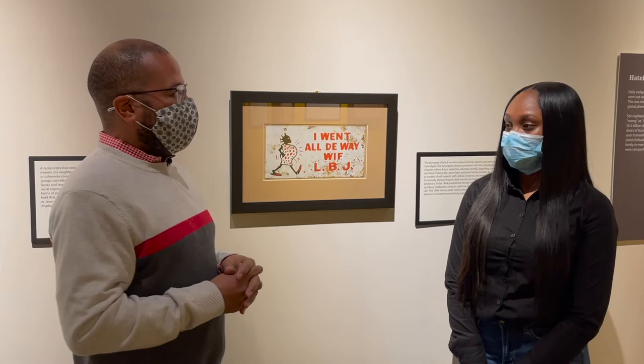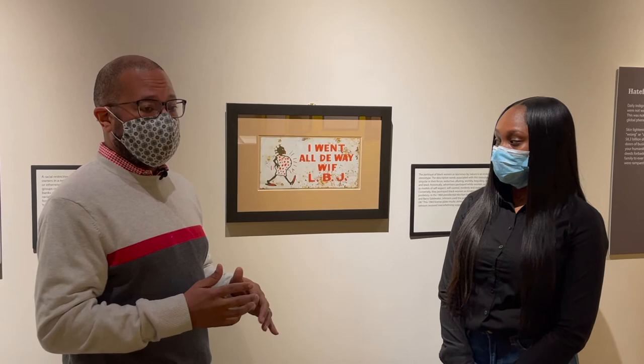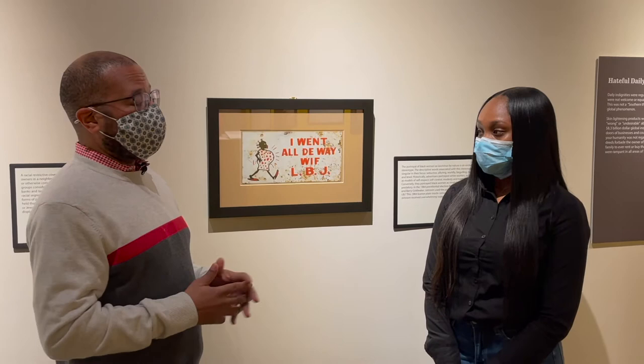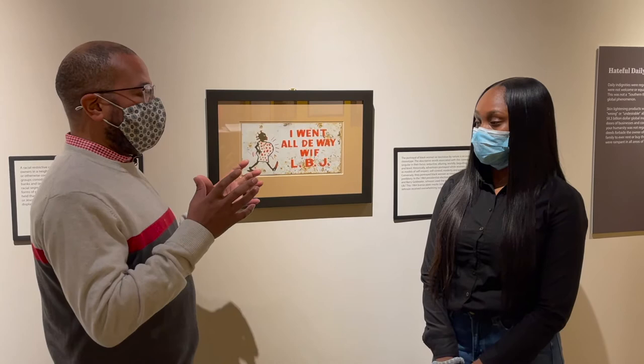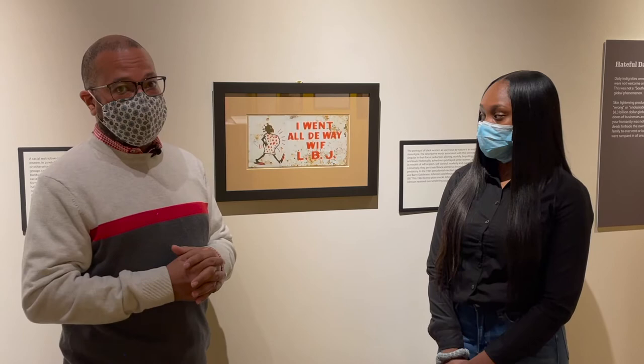And you always have to compare this image to the ways in which white women were being represented at the time. So in the mid-1960s, white women were oftentimes represented as refined, self-reliant. They were depicted as being the paragons of beauty and glamour and grace, et cetera, while these images clearly show black women in a more derogatory representation.